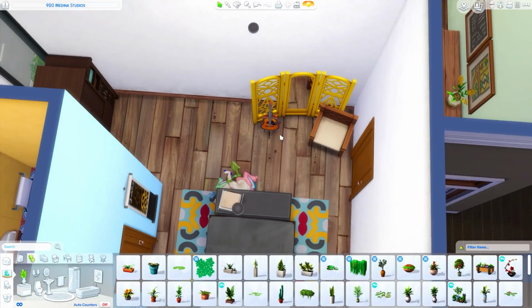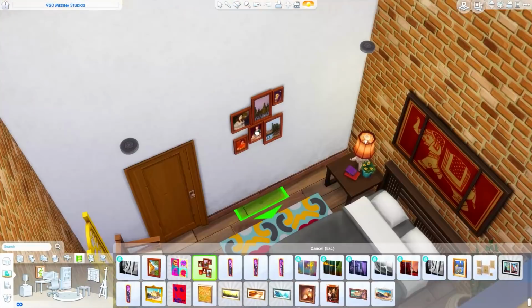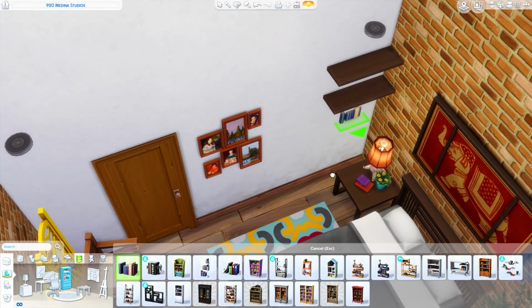But what I was going to say is the mirror is from City Living, the dresser in the corner is from Snowy Escape, and the painting above the bed is also from City Living.